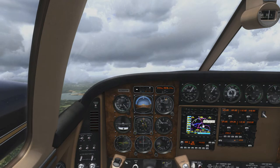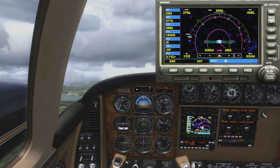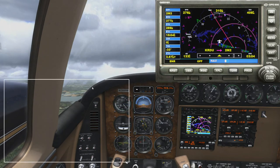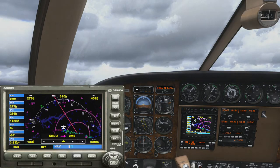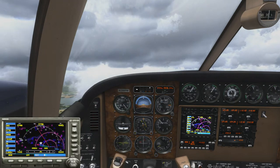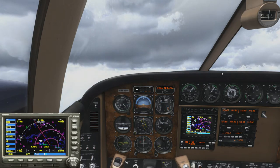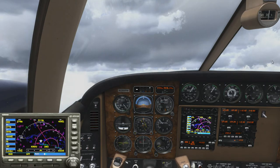We'll intercept that track, and then I'll switch her over to nav, which will follow it out. Let's go ahead and get this out of the way. Let's set it up. All right, so about 409 miles from out here, and it's going to take about 3 hours. Of course, we'll speed up a little bit. We don't speed up a whole lot, though.